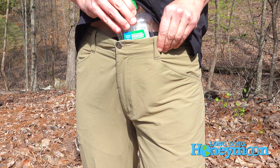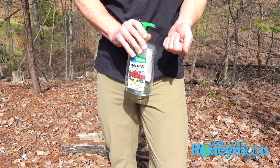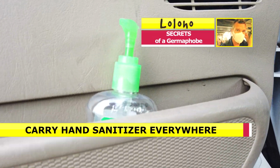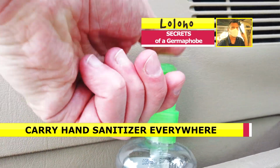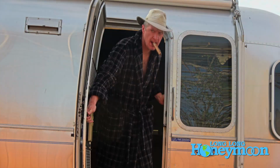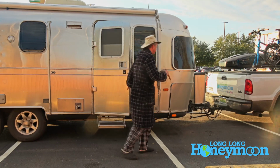I typically carry small bottles because they're much more convenient. You can buy larger bottles and use those to refill the small bottles. So you don't have to toss away the container once it's empty, just refill it. In our tow vehicle, Seymour, we always have at least 2 pump bottles of hand sanitizer, 1 in each door. I also keep a pump bottle of hand sanitizer in the little spice rack next to the door of our trailer. So anytime I'm going in and out of the trailer, if I feel like I need to cleanse my hands, I can do so quickly and easily.